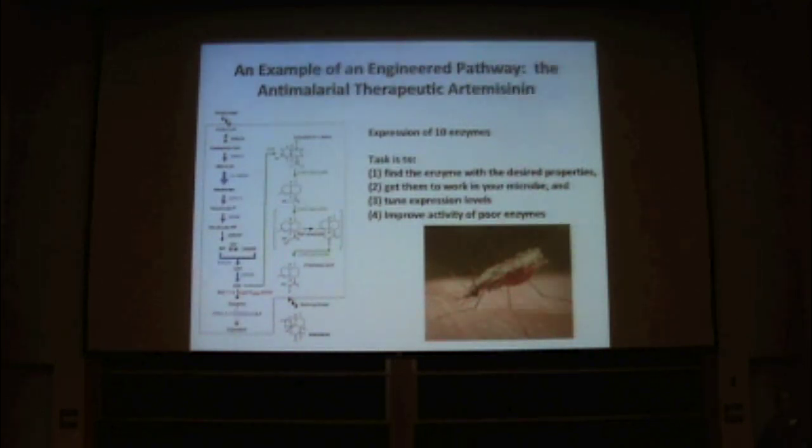So the idea was use a microbe, put in the enzymes that catalyze reactions, ultimately produce that drug, and then you can scale up and grow fermenters as large with those now microchemical factories.